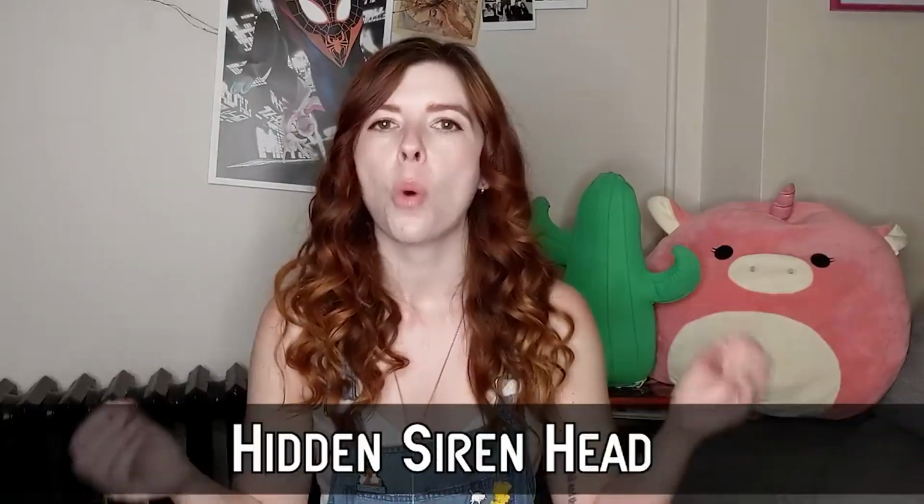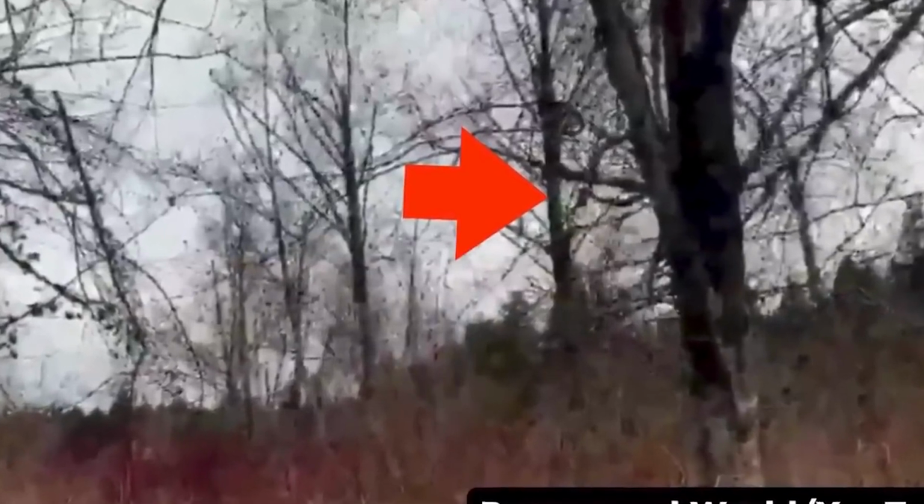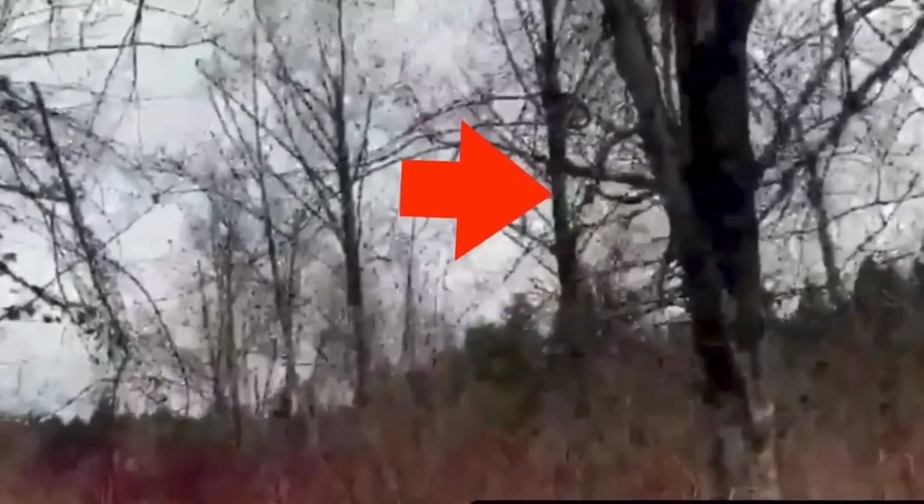Number 10. Hidden Sirenhead. So this one is a reported sighting of a Sirenhead in a video. Now, of course, this all depends on how much stock you want to put into these reported sightings. I initially didn't think this video was particularly scary until I watched it a few times and realized that the Sirenhead can only be spotted in the very background.